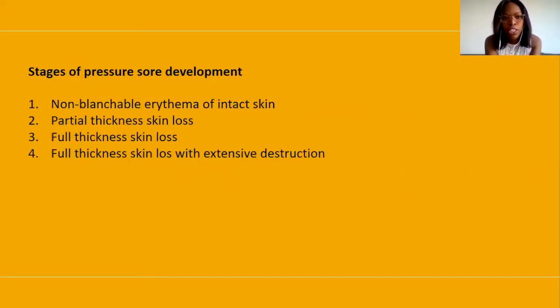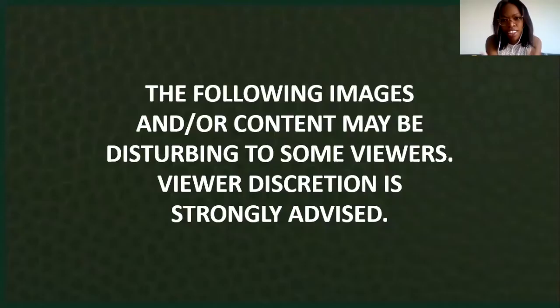Okay. So there are 4 stages of pressure sores, and then there are 2 extra stages that have been recently added, and then I'll explain those later. Okay. And here's the warning that Jerry told you guys about. So if you are queasy, try and get some water.